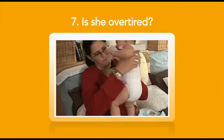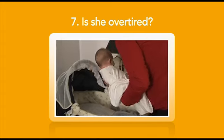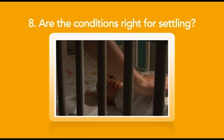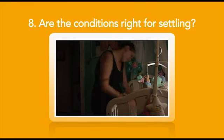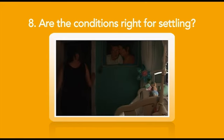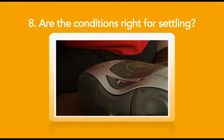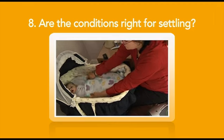7. Is she overtired? If she's been awake for a while, try wrapping her gently but firmly and putting her down in a quiet, dark and safe place. 8. Are the conditions right for her to settle? Try reducing stimulation by making the room darker and quieter. A gentle, regular sound of either soft music or white noise from a fan or a radio between channels can also help her tune out.